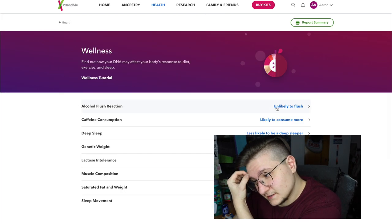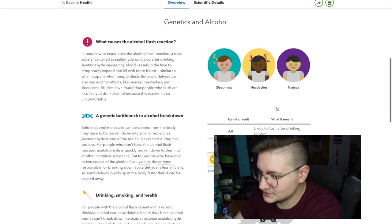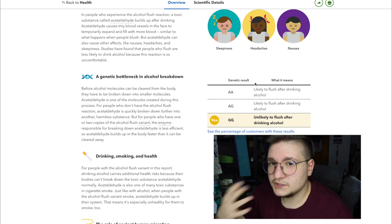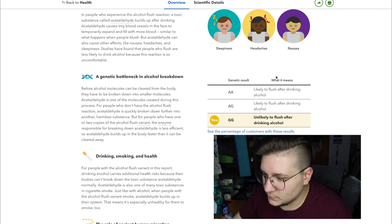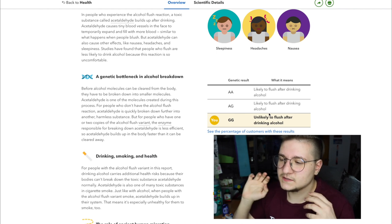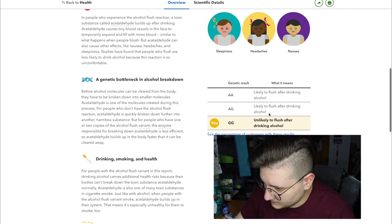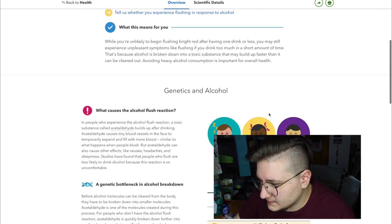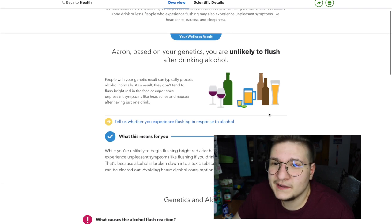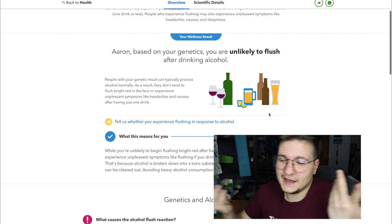Alcohol flush reaction. Unlikely to flush. That is false. What are they basing this off of? Oh, there you go. Genetic results. Cool. So they're showing this here, the genetic results. That's your genotype. And this here would be their predicted phenotype, meaning what they predict is the characteristic that actually presents itself in your body. So, GG. I flush a lot after drinking wine, but I think it's only wine, but also I never drink. I only ever sometimes have wine on special occasions, so maybe, I don't know.